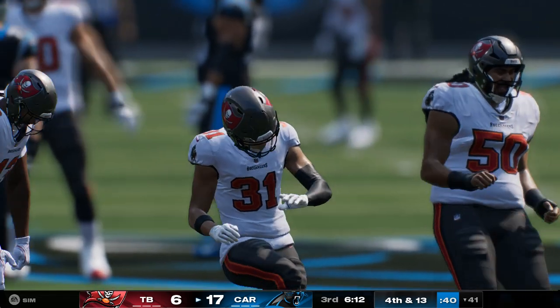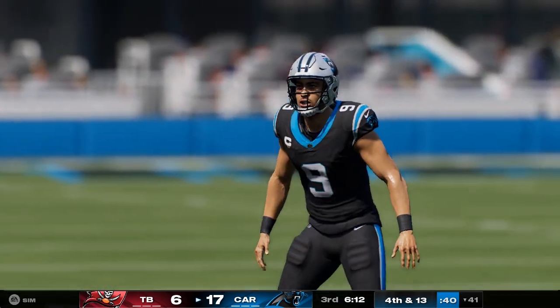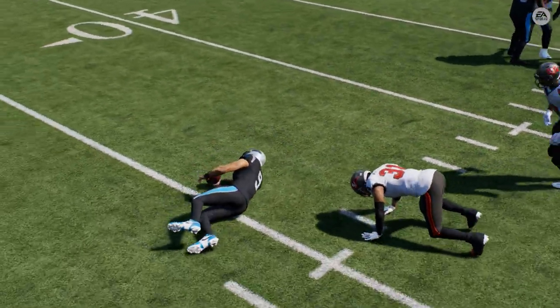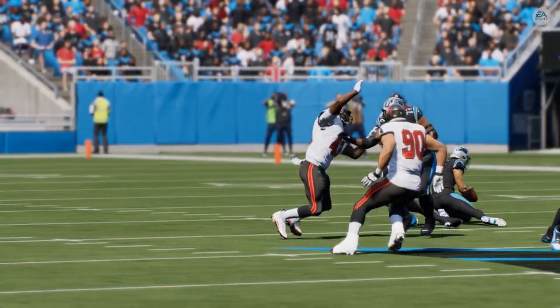With the right personnel, the safety position is like the ultimate chess piece, right? You can put him in center field to play pass. You can bring him up and make him a pseudo linebacker. But you also can bring him on pressure, Mike, and that's what this guy does so well. The timing and the speed, he got there in a hurry.